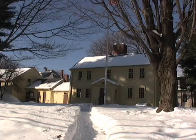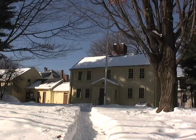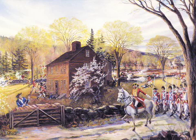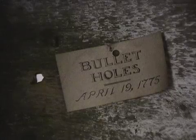Adjacent to the Smith Museum is a true shrine in not only Arlington history, but in the nation's history, the Jason Russell House. I'm standing here in the kitchen of the Jason Russell House, which is open to visitors from the middle of April to the middle of October. It was here on the first day of the American Revolution, April the 19th, 1775, that 12 patriots were killed in the bloodiest battle of the first day of America's fight for independence.